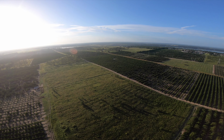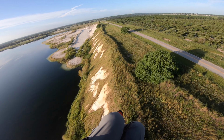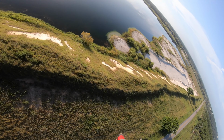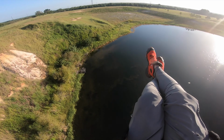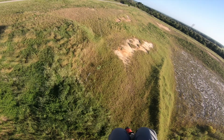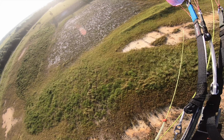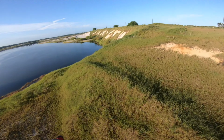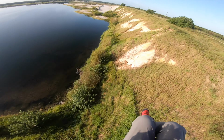Why don't we do that? Why don't we fly over to the sand pit over here? I think there are... I've never actually flown over here when there's enough of a breeze from the east to Ridgestore, though. But I've heard stories of people trying to be trespassed out of here. Pretty cool.